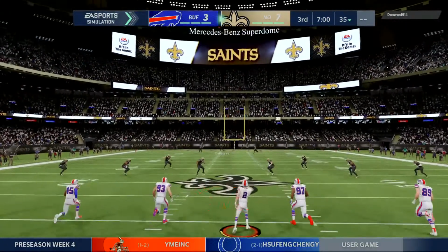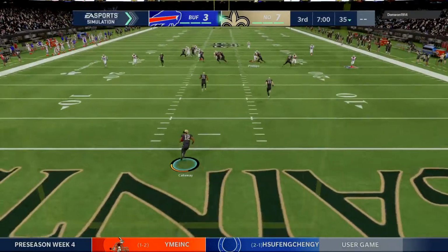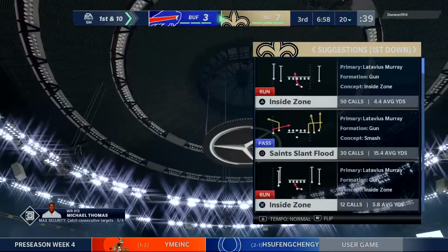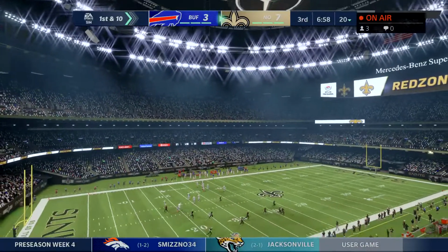The Saints have the lead and set to receive the kick. Taken in the end zone. And the decision to come out of the end zone is going to cost him 5 yards as he's taken down right at the 20. At their own 20-yard line.